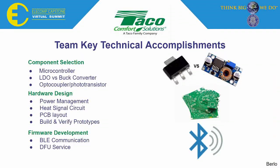Our key technical accomplishments involved first researching and deciding on the right power management and isolation circuits needed for the design. We also selected the most cost and size-effective components, designed and tested the hardware circuits, and developed the services needed for BLE communication and wireless firmware updates.